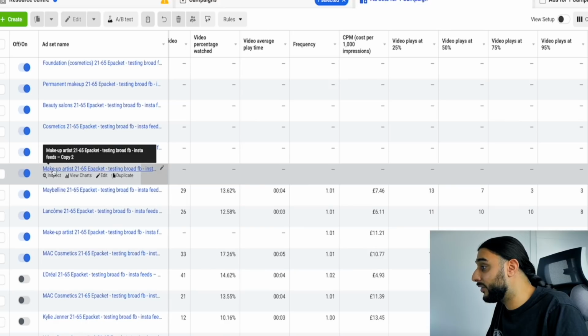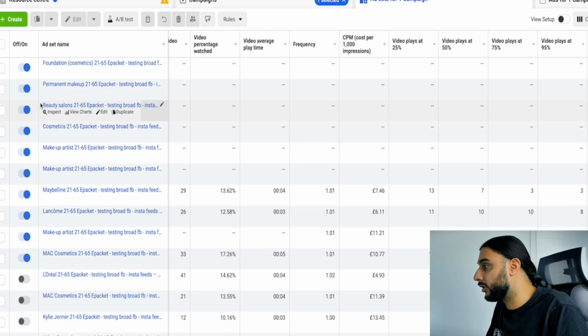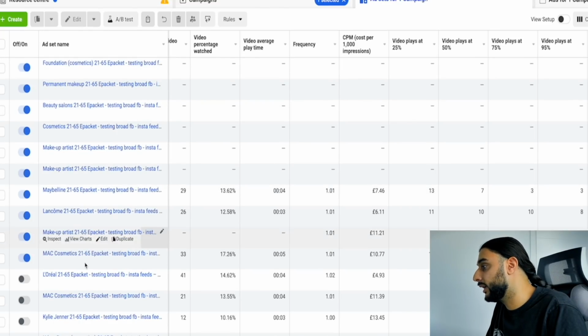But the one that did really well for me was makeup artists. Makeup artists performed very, very well for me, so I duplicated it 6 times and I kept one makeup artist. I've got beauty salons, permanent makeup, foundation. I've just tried to find ones that are similar to makeup artists.